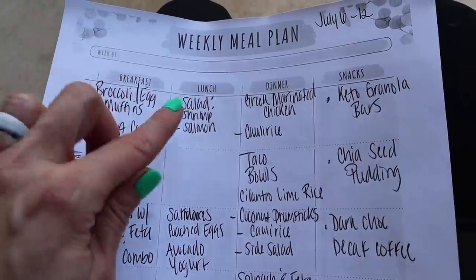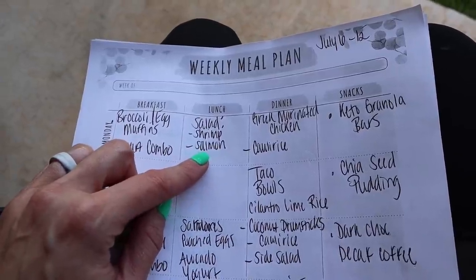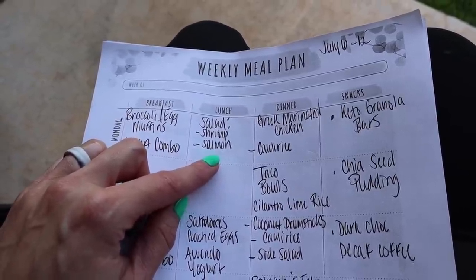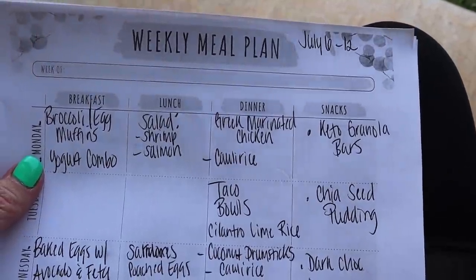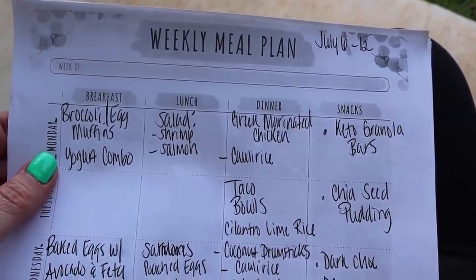For lunch, we're gonna be having multiple salads this week, and that can be some shrimp that I cooked up on my Blackstone griddle, some salmon also on the Blackstone, or any other protein tossed with some walnuts, with some raspberries, with that Greek dressing. So delicious, so fresh for summer. Dinners, we're gonna be trying the Greek marinated chicken, and that's a new recipe with some kali rice that I'm probably just gonna season up, make it super simple.